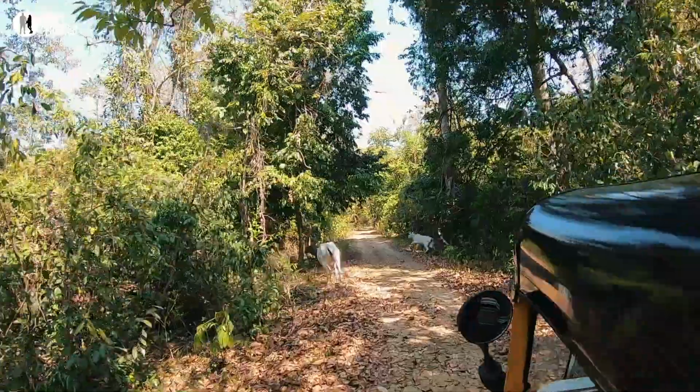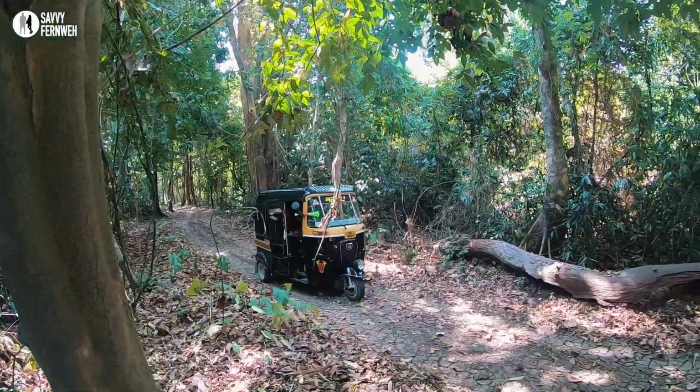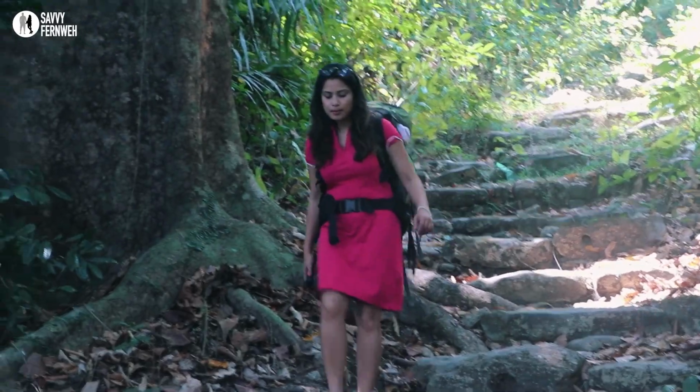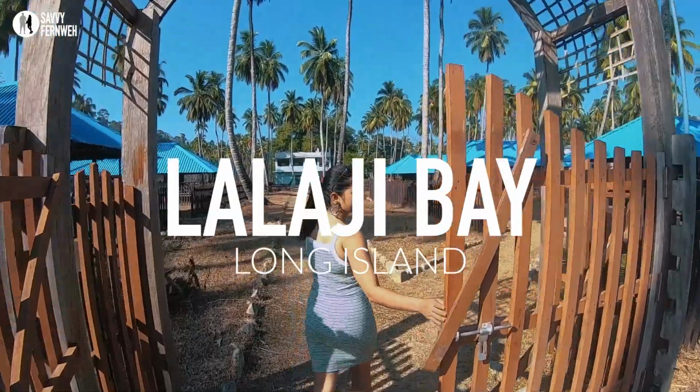Now in Long Island itself, we are reaching a different side to witness a beach even better than Mark Bay Beach. Are you ready for that? You still have to walk roughly 15 minutes through the jungle to reach the accommodation at FRH. You can easily call it luxurious glamping by the beach.